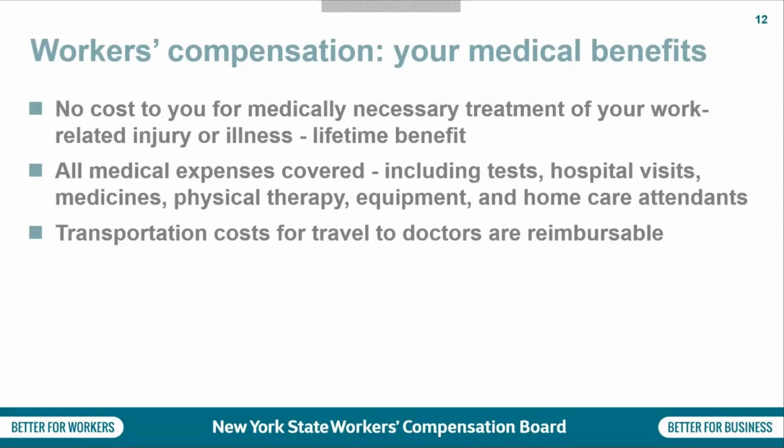The benefit is for all the medical expenses. Tests, physicians, PAs, and nurse practitioners can now be authorized in this system directly. The hospital care, the medications, everything that's on screen. Also, transportation costs to and from medical care appointments are reimbursable.